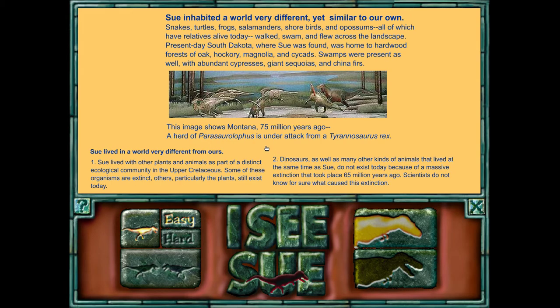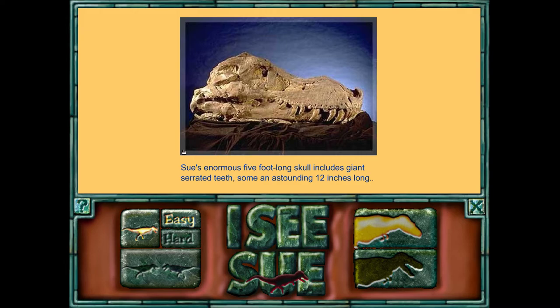Sue was found in South Dakota. Frogs, snakes, turtles, and plants who lived during her lifetime have relatives still living there today. Sue's giant head looks very frightening even by itself. Can you imagine it on top of her body?